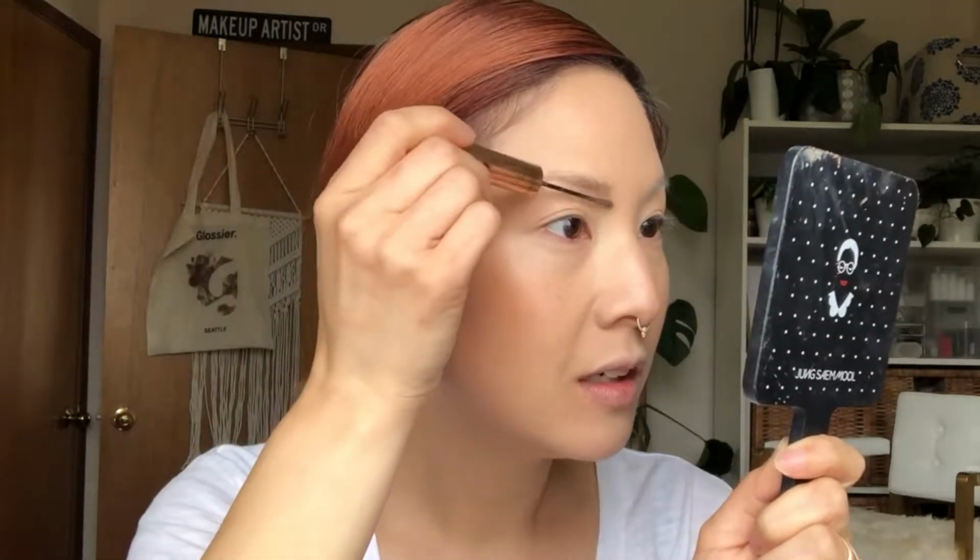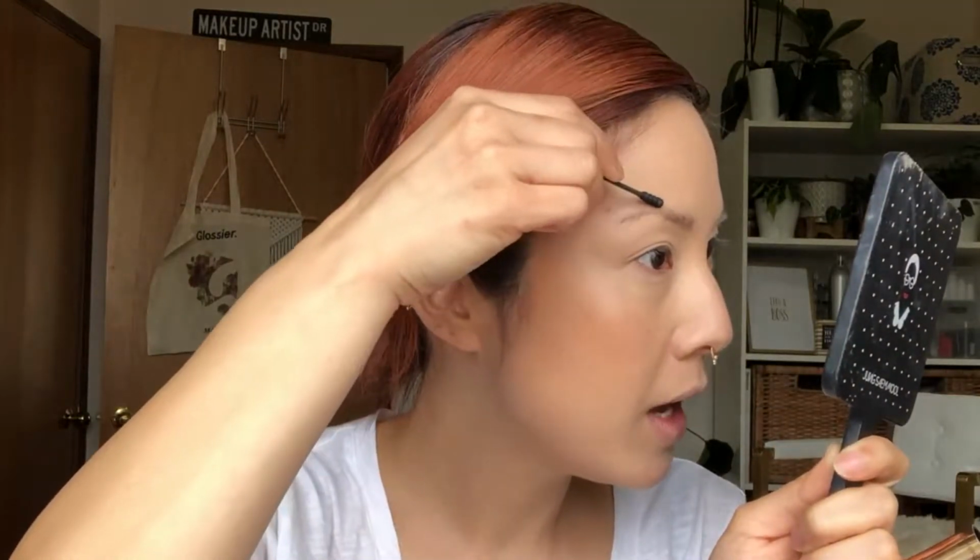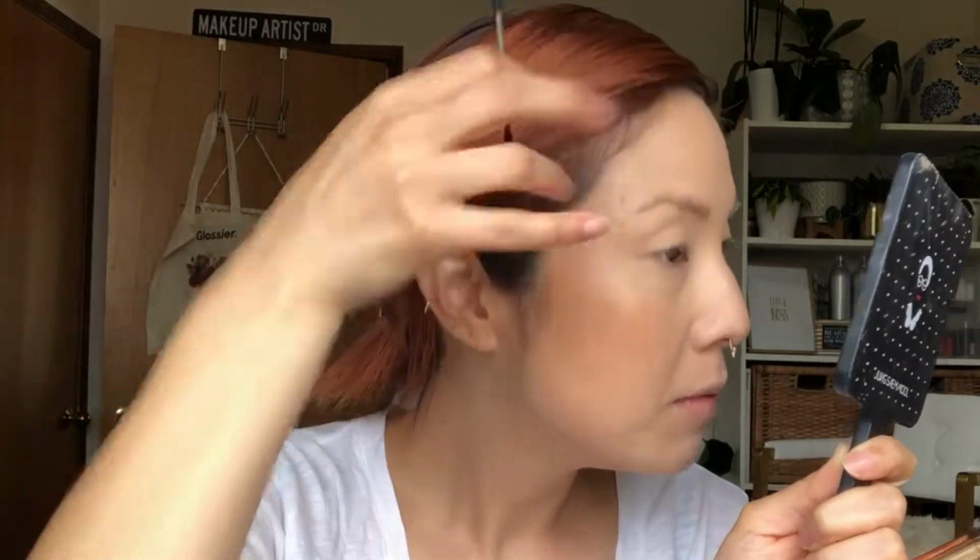And I like how skinny this brush is. There is quite a bit of pigment in the colors, so if you mess up, you definitely want to clean it up. So that is with the brow gel and without. Today's super gloomy, so I really wanted to do something that was going to remind me of California, the sun, and just kind of give me a little bit of happiness and sunshine today.